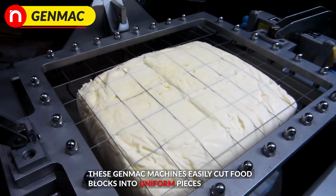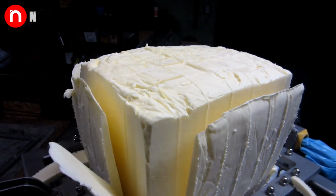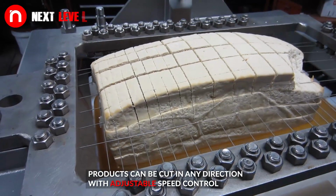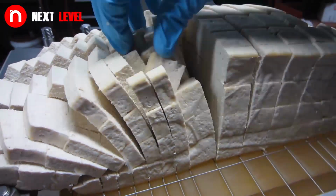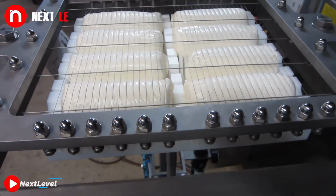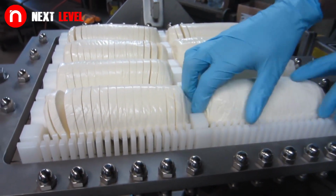These machines easily cut food blocks into uniform pieces. Tofu at 53 degrees basically. Products can be cut in any direction with adjustable speed control. You can always make that adjustment later on as far as increasing the speed. The machine is made from stainless steel and cuts food in two directions. I'm kind of feathering it through because it takes a little while for the cut to catch up. We've cut.